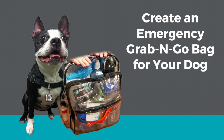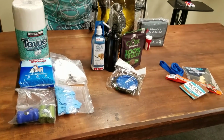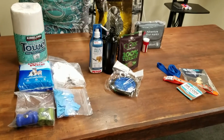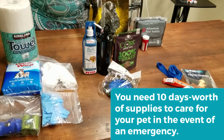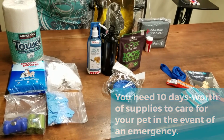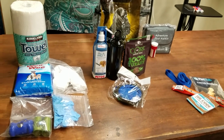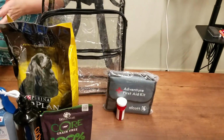So today we are putting together an emergency preparedness kit for a dog, specifically that little dog down there. And we're imagining that we have to have something that is a grab and go that we can use to help take care of our dogs for up to 10 days, but at least for 5 days, because we may have to shelter in our home if it was like an earthquake or something like that, a blizzard, you never know. Or maybe we have to do a quick evacuation if there's a hurricane or a fire, that type of thing. You want to have a grab and go bag that has everything your pet would need for emergency purposes for about 5 days, up to 10 days.